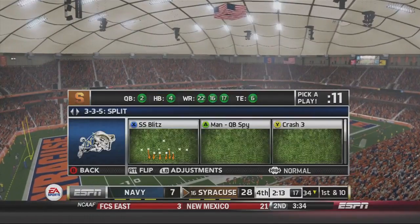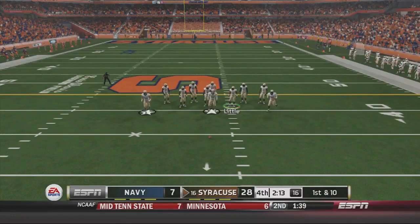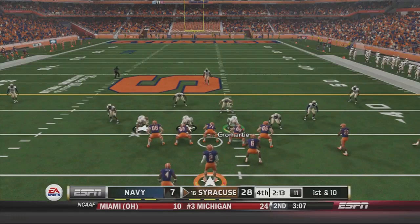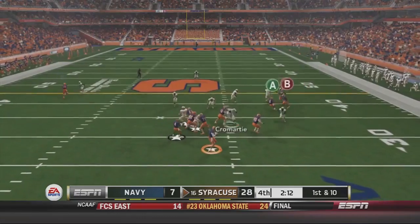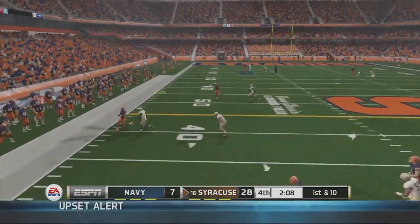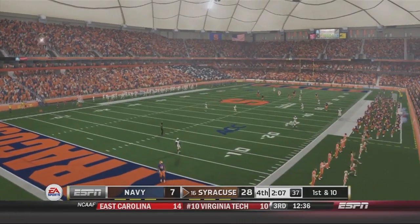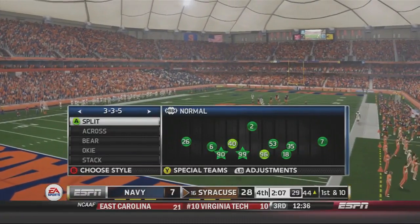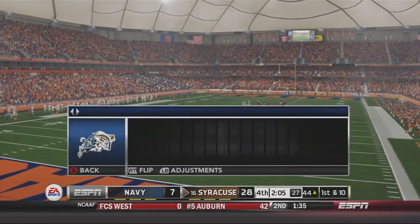Both teams are well aware that a score on this drive is going to create an almost insurmountable lead. This defense has really got to step it up and make a stop. He's going to try and scramble. And here's a quick throw. Makes the catch and gets out of bounds. Throw. Catch barely in bounds. First and second down. Keep the defense guessing. Syracuse gains another first down, ball on the 44-yard line.